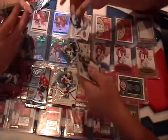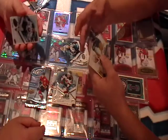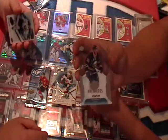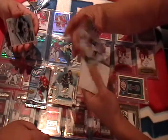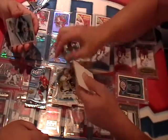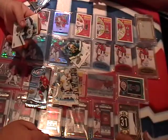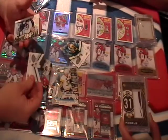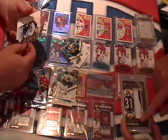The Blake Wheeler base card. We have a Justin Bailey Premier for Buffalo at $12.99. We also have an Evgeni Malkin Sub-Zero for Pittsburgh. Pretty white one. And then a Sidney Crosby base card. We got a Kyle Okposo base card. That's a piece of his stick. Paddle.